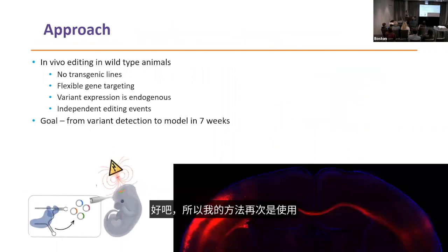All right, so my approach, again, is to use in vivo genome editing in wild type animals. This has a number of benefits. First is that I don't use transgenic lines, so it's all wild type animals. This drastically cuts down on the cost and the time to maintain and produce transgenic lines. Second is that I have flexible gene targeting. You can create an entire library of these genome editing agents and deliver them at will. Third is that the variant expression is endogenous, so we're not dealing with overexpression plasmids. It's in the tissue of interest. It's regulated by the standard gene regulators.